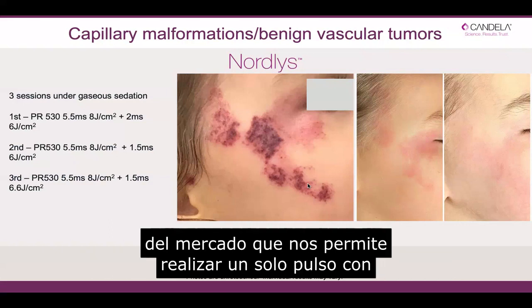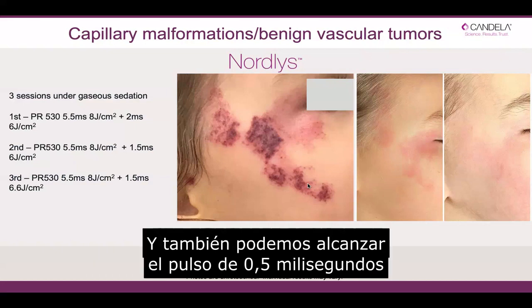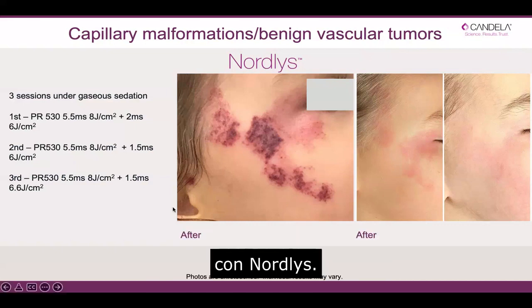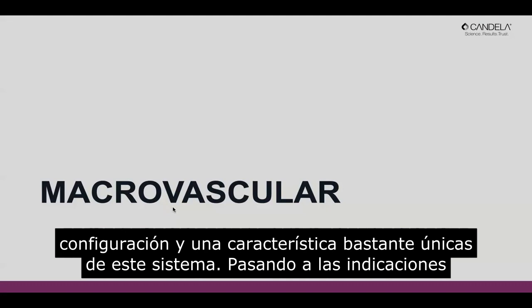And this is because we have the only IPL on the market that allows us to perform a single pulse with a duration below 3 milliseconds. And we can also eventually reach the 0.5 millisecond pulse with Nordlys. This is a pretty unique setting and feature of this system.